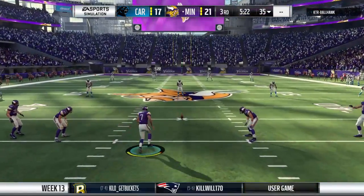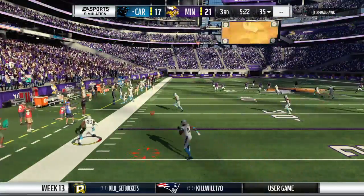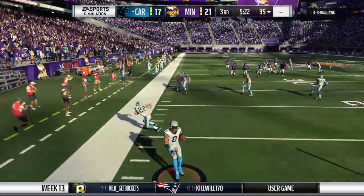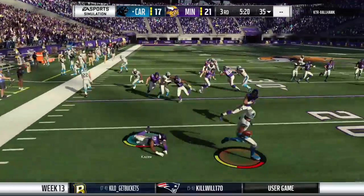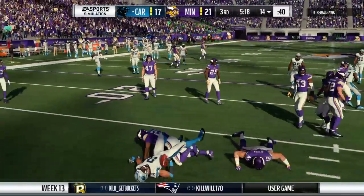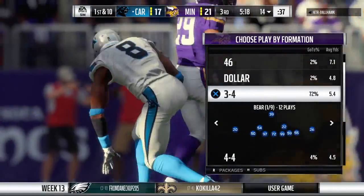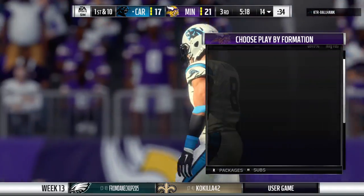Butker now to kick this one away. Short kick here, fielded about the 17. And a nice job there on special teams as he's taken down at the 14-yard line. Carolina getting set to take the field.